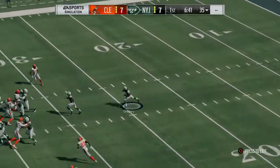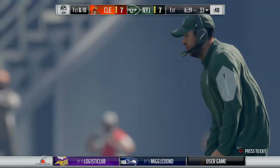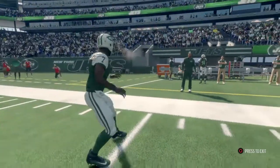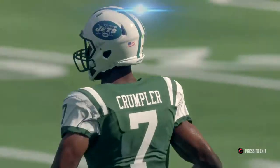This is taken near the 13. And they're going to start this drive in pretty good shape as they get it up past the 30. So now here comes the Jet offense as they get ready to take over. At a glance at the man under center at 6'5", he always demands attention.